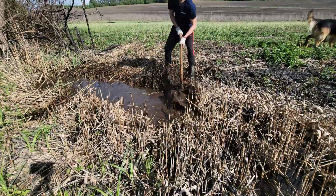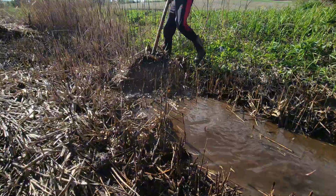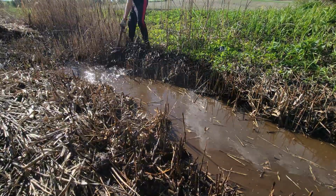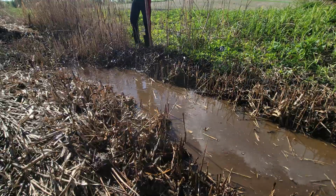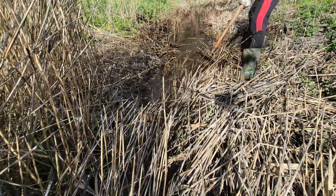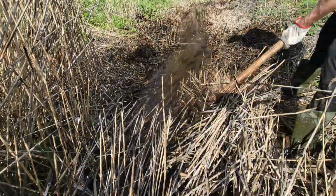Today is all about the reeds. They've taken over, turning clean water into swamp. It's tough work, pulling them out by the roots, thinning the clusters, but it's worth it.